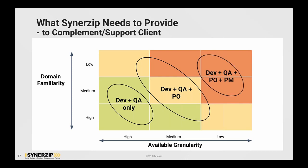And then when we are in the red zone, what we at Synerzip provide is not only development and product owner, it's product manager also. So this is what we recommend, and it's worked for our clients. That manages the risk that you showed in the earlier version of this chart, that if you are in the top right corner red, in this example the Synerzip team would need to account for having a product manager and a product owner, to account for the fact that available requirements are low granularity and it is an unfamiliar domain for the dev team. Right. Okay. Right.